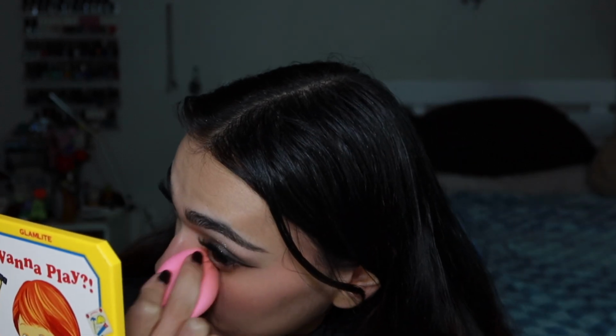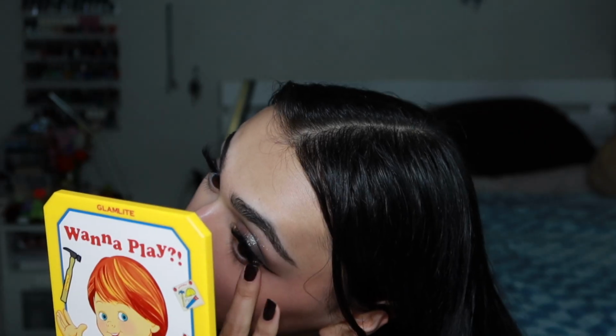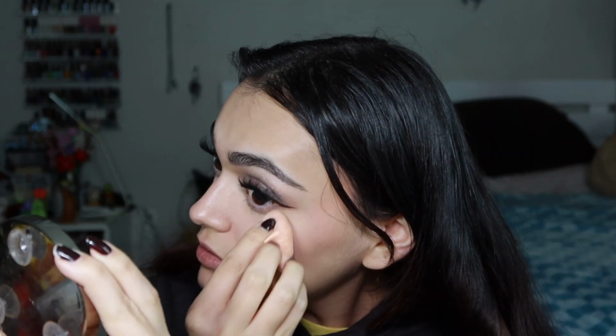Again, you're gonna blend with a sponge, and then you're gonna take your finger. Set. Now I'm gonna go in with the Kimchi Puff Puff Pass setting powder, and I'm not really gonna use a lot of this. Literally just gonna dip in, dip on the back, and then just go in.